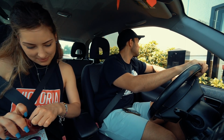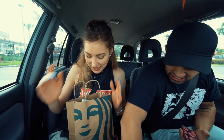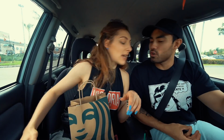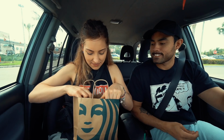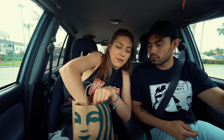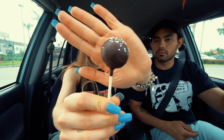That will be it. Alright guys, I told you about the quick pit stop we had to make, and it had to be Starbucks cake pops and a blueberry muffin, and also Nate got me another donut. Thank you so much. Yummy. And he's having some coffee. I am having my first cake pop, which I think is chocolate. It looks like chocolate.